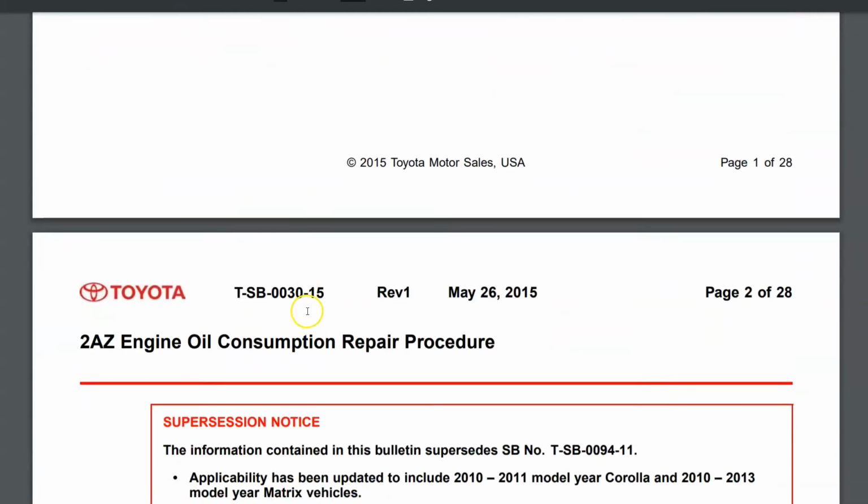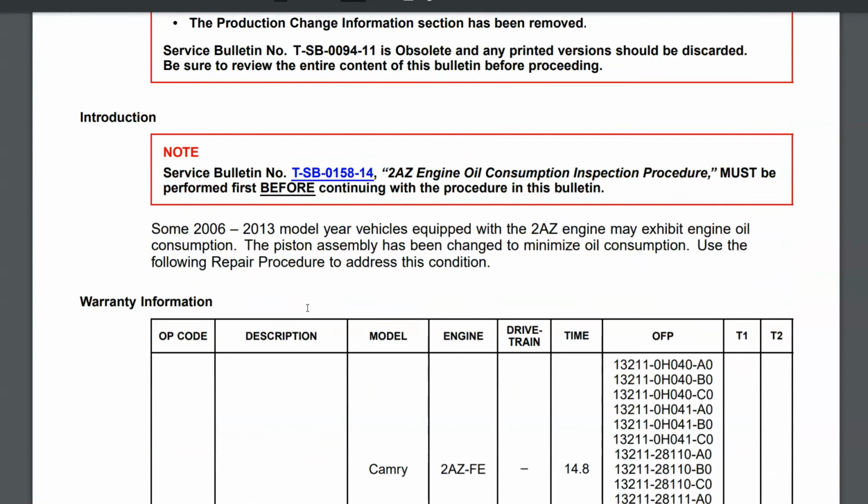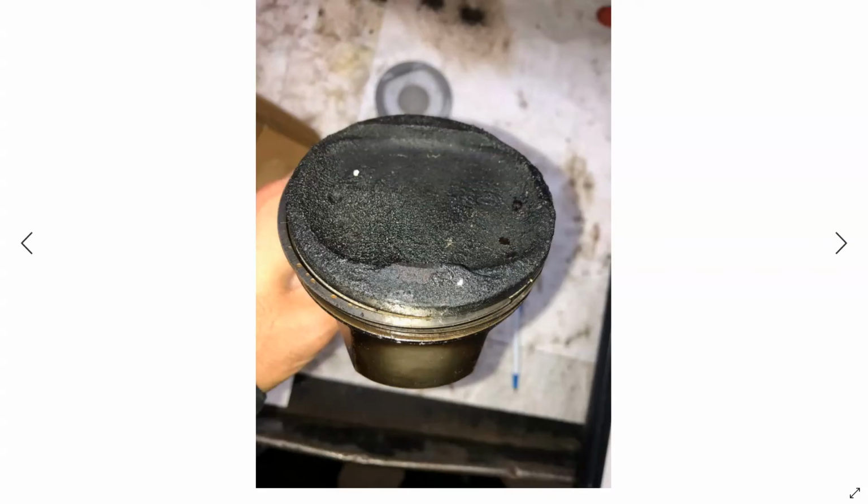And you can see here Toyota is stating 2006 to 2013 model year vehicles equipped with the 2AZ engine may exhibit oil consumption. Piston assembly has been changed to minimize oil consumption. So we got this vehicle tore down. Get the engine tore down on it, and you can see here where we get definitely oil consumption issues.